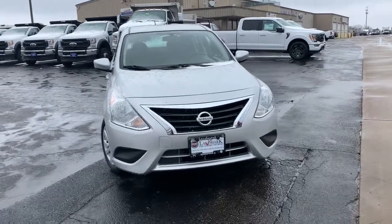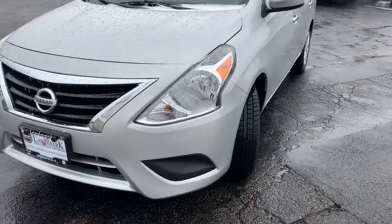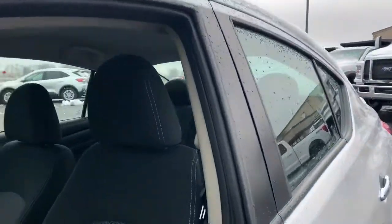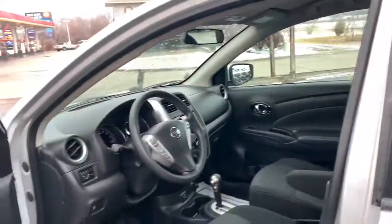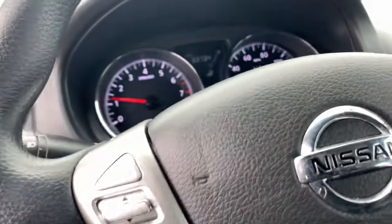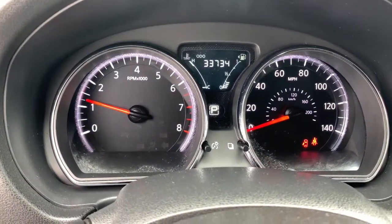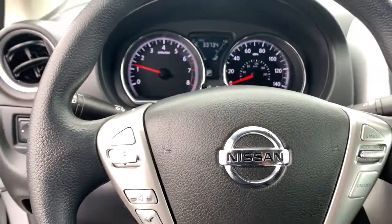Check out this 2019 Nissan Versa. This vehicle still has fewer than 35,000 miles on the clock, so it won't last long. Here's a tech-savvy Nissan Versa, the sleek four-door sedan that leverages a suite of standard driver assist features and touchscreen infotainment to keep you safe and connected. All you need to do is relax and enjoy the ride.